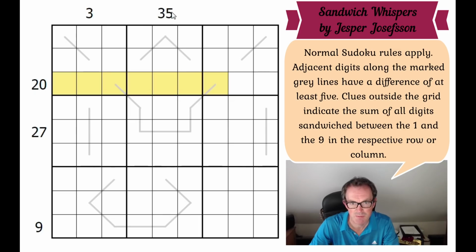35 is the maximum sandwich clue because we know that every row or column or box in a Sudoku will contain all of the digits from 1 to 9. If you add up those digits, you get the number 45. So, sandwich between the 1 and the 9, what is the maximum you could possibly have? Well, it's 45 minus 1 minus 9. It's 35. So we actually know that the 1 and the 9 have to sit right at the edge of column 5.